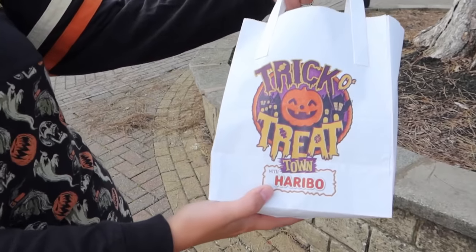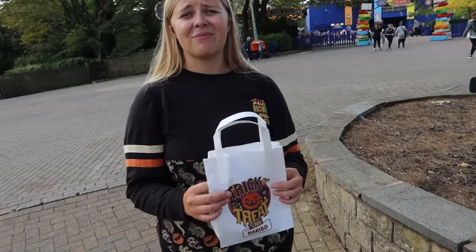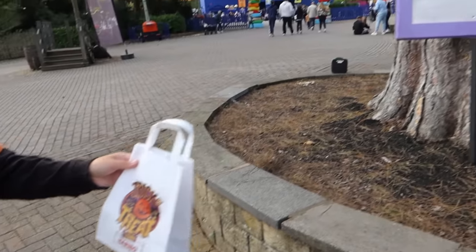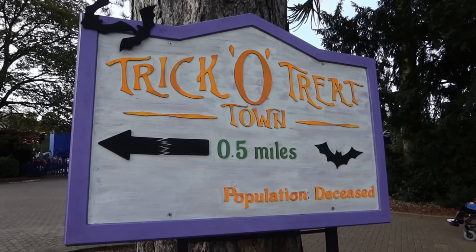There we go, and you get the bag as well. It is quite expensive. It is actually the most expensive Halloween attraction at the resort, but it is the full experience that you get in. And technically, if you've got a child, three of you go through on one bag, don't they? Yeah, which is fantastic. Well, there you go. Back for this year, Trick or Treat Town. I do like the little props around here too. But yeah, it was nice.